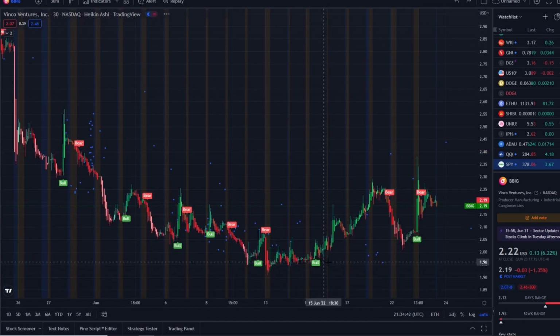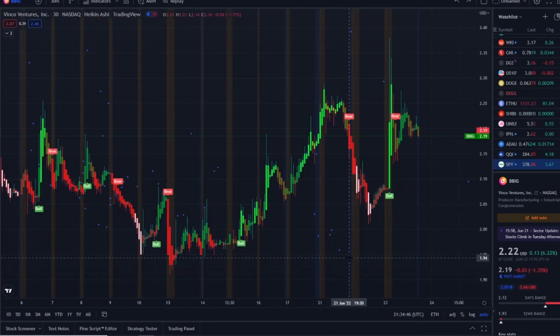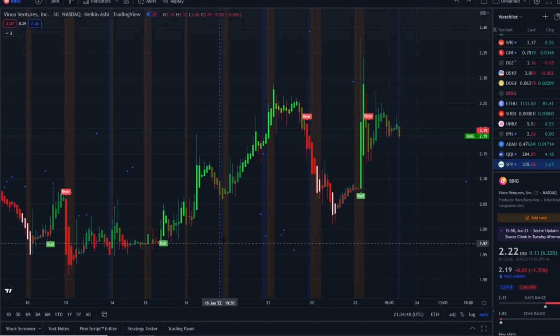And it has been moving with strength. We've been talking about how $2 was a key level of support, and we were watching if this bull indicator popped up on the 30-minute. It did on June 15th. It's had a lot of momentum up to this point.